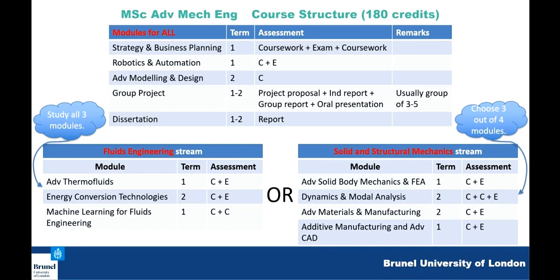So the upper table is the modules everybody needs to take. This includes group project, dissertation. So these two will be 90 credits. And then you have the 3 modules in the table. So here I use C to denote coursework, E to denote exam, to let you know how we assess the module you're learning.